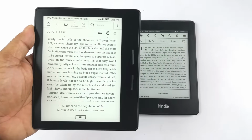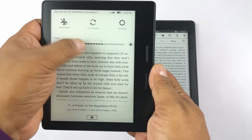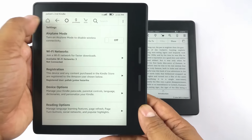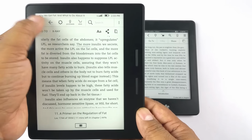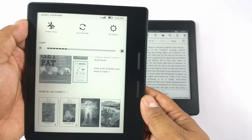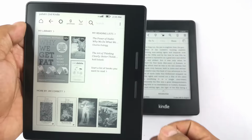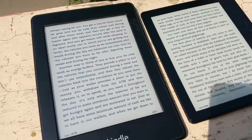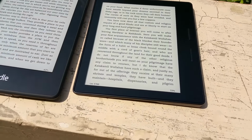Functionality wise, the Kindle Oasis is not much different from some of the other Kindles. For example, the way you browse your books, the way you download your books from the Kindle server, the way you change your text sizes or your font, or even change the brightness. But what's a great thing with the Kindle Oasis is the display. It's so crisp, it's so bright. This guy can be easily read even under harsh sunlight, unlike some of those other Kindles.